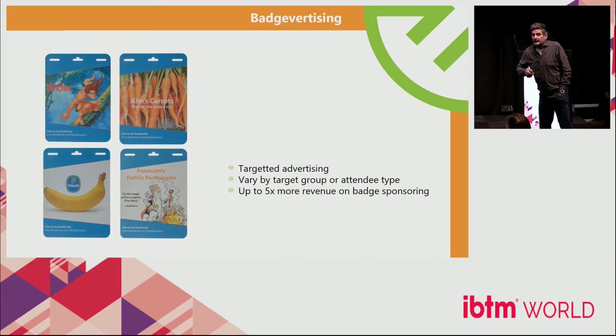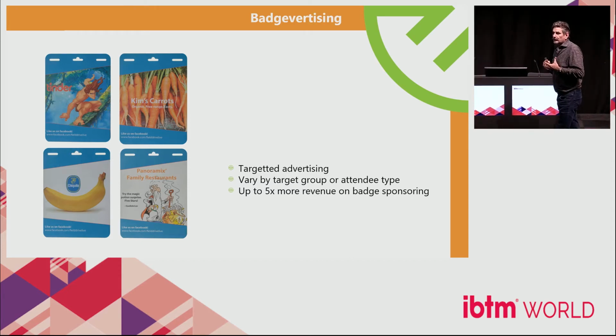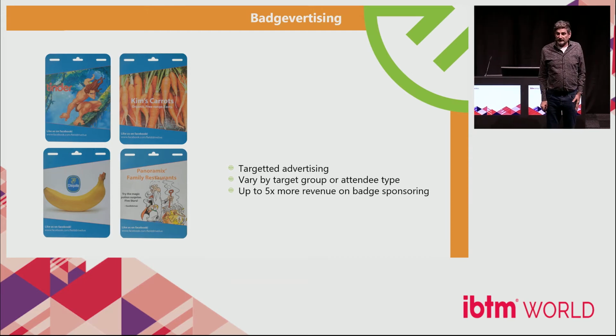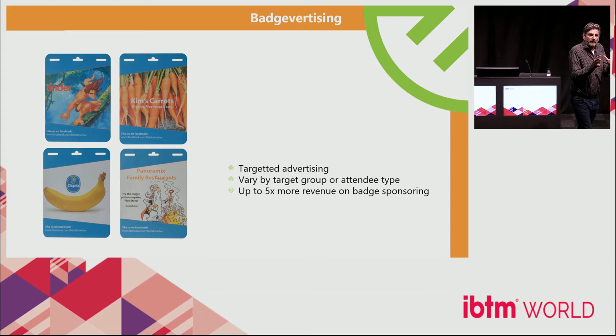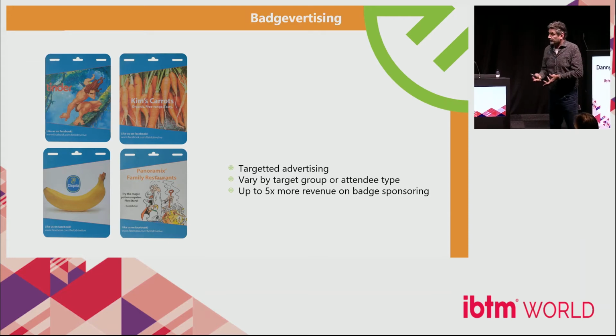Technology also creates opportunities. There's a cost, but it's also creating new opportunities for monetization. So they say, oh, well, it's expensive to print full color badges, but think about what you can do and how you can monetize that technology to generate more revenue for your event. So this case, for instance, is badgevertising.